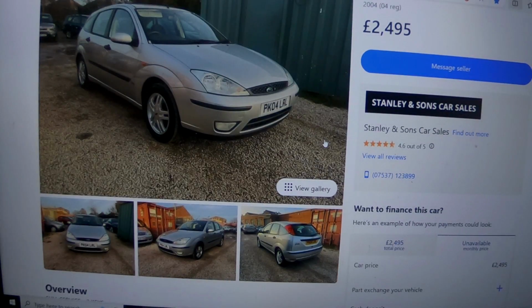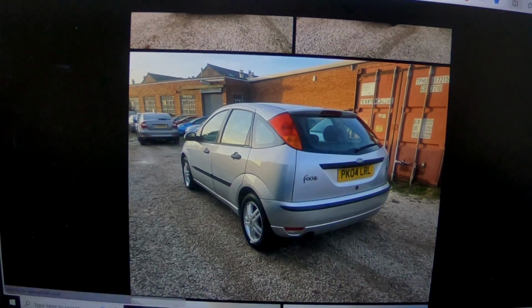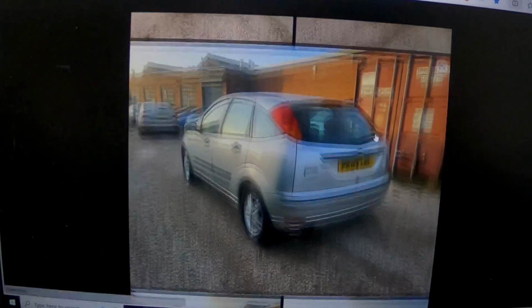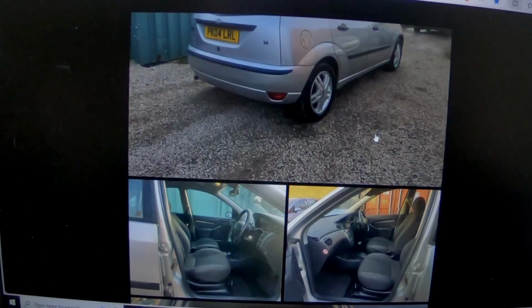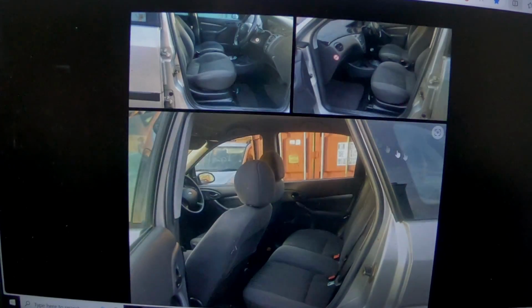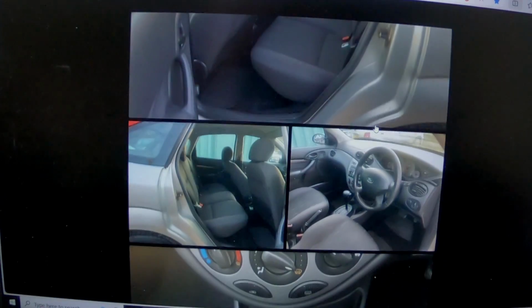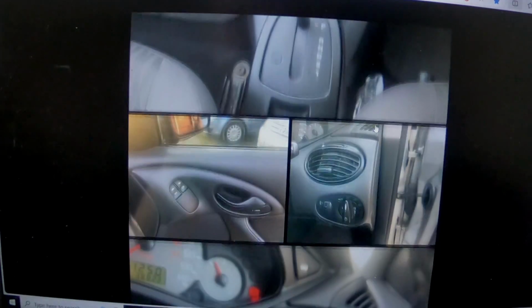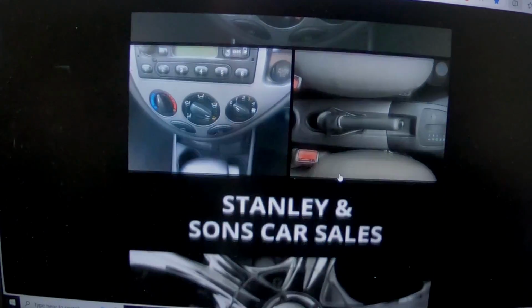04 registration, and it looks like, if my eyes are not deceiving me, that is not Moondust Silver. That looks like Mercury Silver to me. I might be wrong. These are good pictures, and there's no dents, and it's all nice. Oh, it's an automatic. That's interesting. I didn't notice that one. It is an automatic by the look of this. Very tidy. Standard Zetec. Yep, automatic. I'll tell you what, he's got less wear around this trim, I can tell you that. That's probably worth £2,500 in itself. Joking.